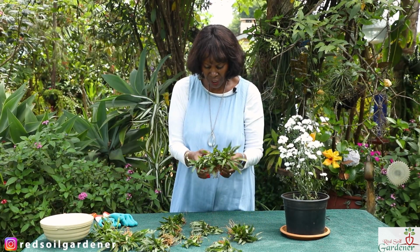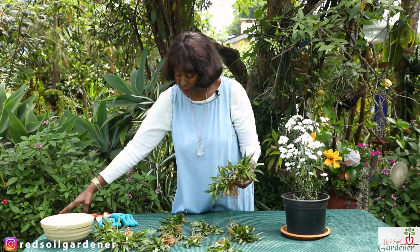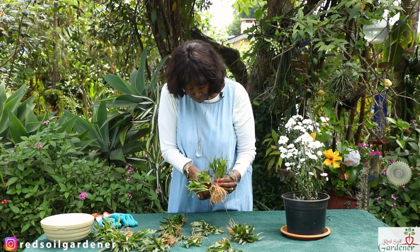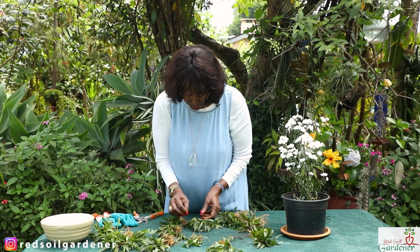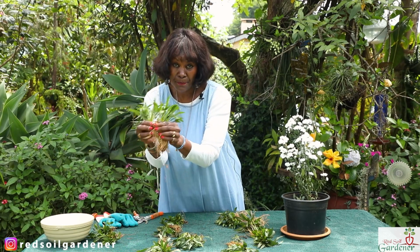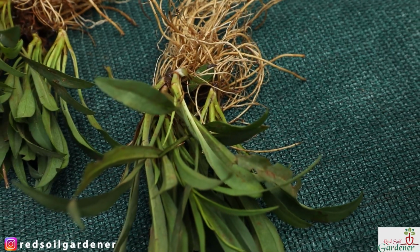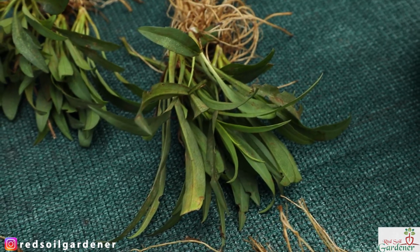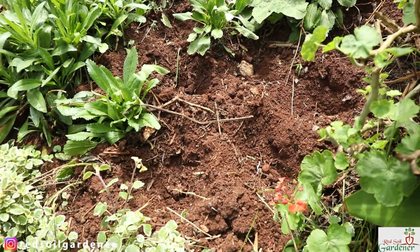I may have to separate this one, and separation is, well, you can pull them apart, but here we go. So that's one batch. I think I'll plant these ones together, just like that. This one, I may separate by just pulling it like that, and pulling this one. So let's go and put some of these in the area that I had chosen, and then we'll come back and talk about the overwinter preparation for asters.